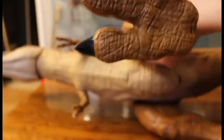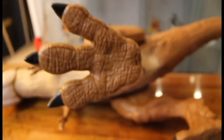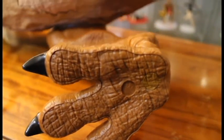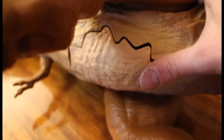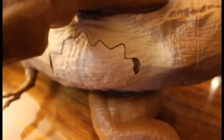And this figure does not have any Jurassic Facts app code, so there is nothing like that on this one, but there is just the Jurassic World logo here showing off the license. And now when it's on the belly, let me show you the function for eating stuff. Here is a hatch on the bottom. You can open it like that and pull out your dinosaurs, and then you press it back. You have to press a bit, but it goes on quite nicely.